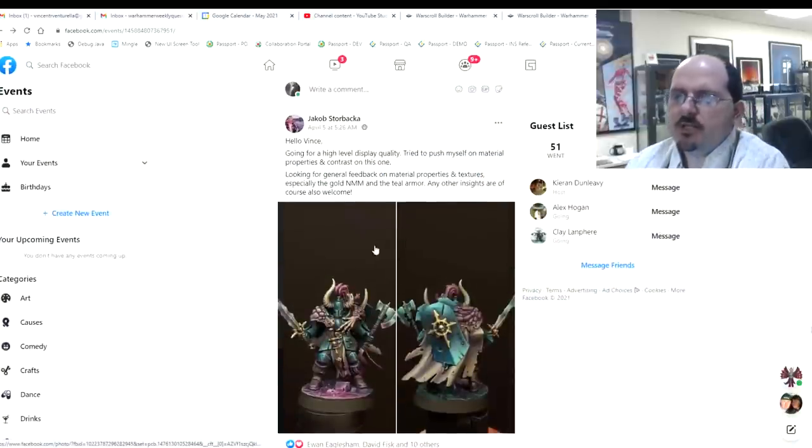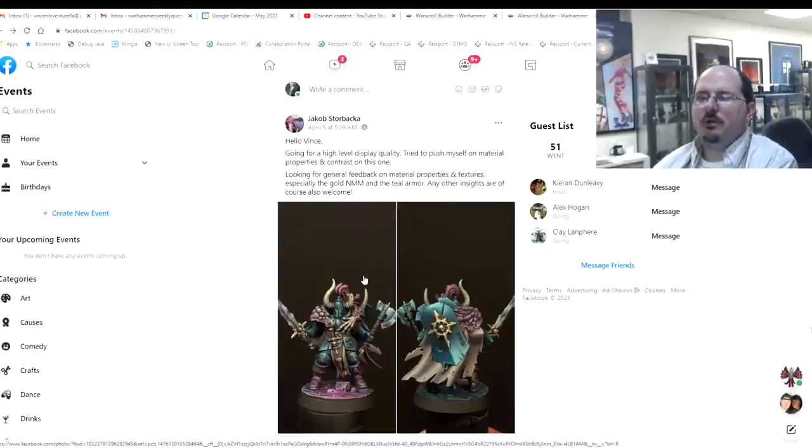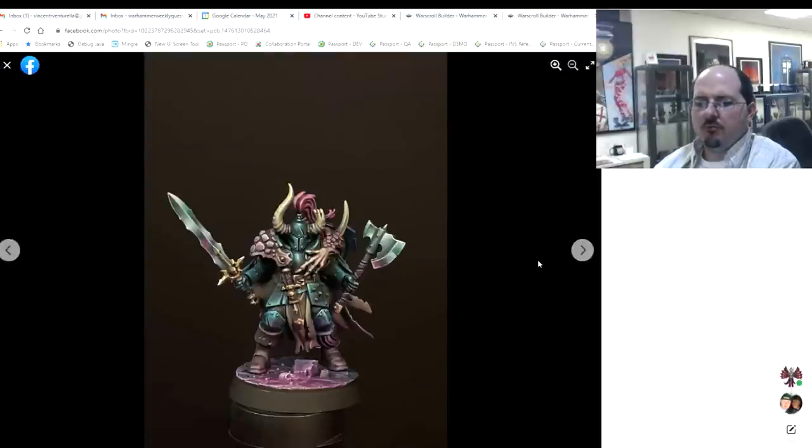All right, next up, Jacob, going for high-level display quality, pushing himself on material properties and contrast, looking for feedback on the material properties and textures, especially the gold non-metallic metal. Yeah, sure. So I like it. I like it a lot. That's what I'll say. Love the reflections in the NMM. Those are selling for me. Those are working. I am enjoying those a great deal.